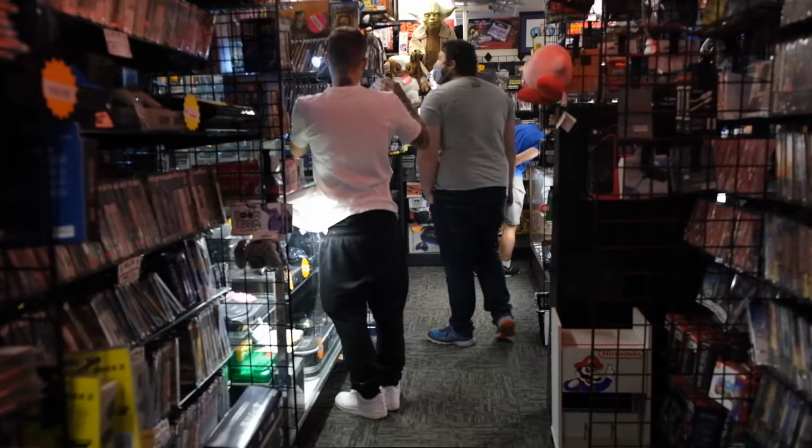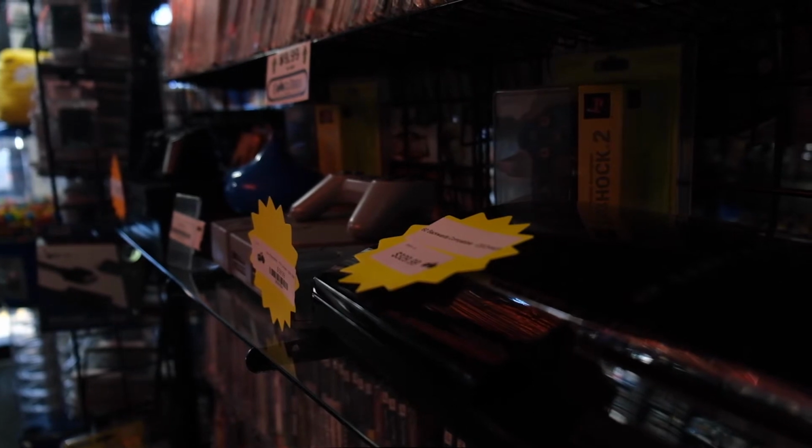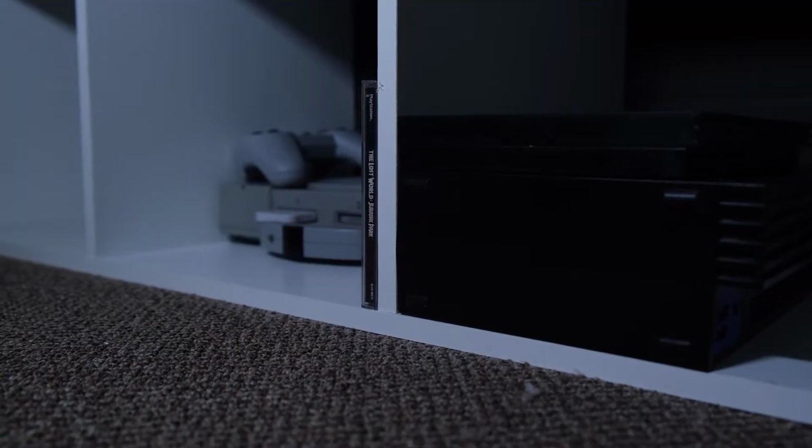I found a company that sold mod chips online, and I think it was $12 that I ordered this thing for. I soldered the mod chip into the PlayStation, and from there, I was able to take my games and make copies of them, and it would play copies flawlessly without anything else added. To this day, that system still works.